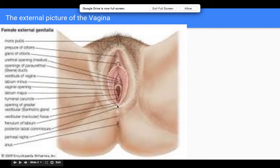And just a side note for the partners, and even for the woman, is that they often recommend having an orgasm before dilating or having sex. Most women do not have orgasms with intercourse. It's more the outer stimulation on the outer side, so that might help.